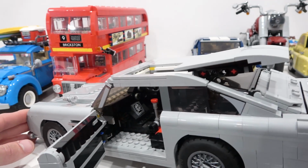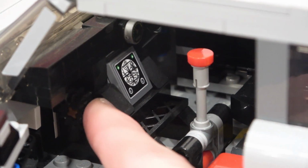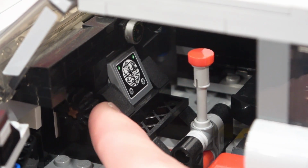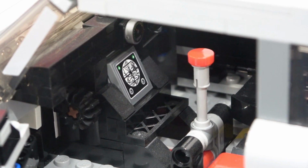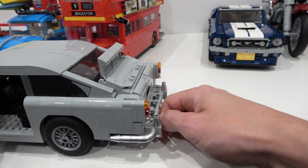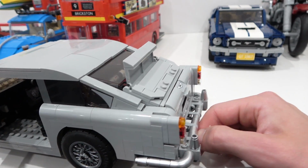Also, you can switch the screens inside. So right there, it's sort of like the GPS, and you can also switch it by rotating this as well. So that's pretty cool. Also, there's a hidden phone inside the passenger door. And when you rotate the exhaust on the back, there's actually a protective bulletproof screen that will cover the back windshield as well. So definitely a pretty cool play feature there.